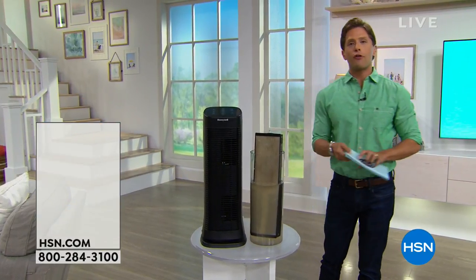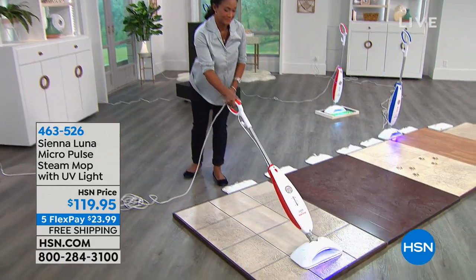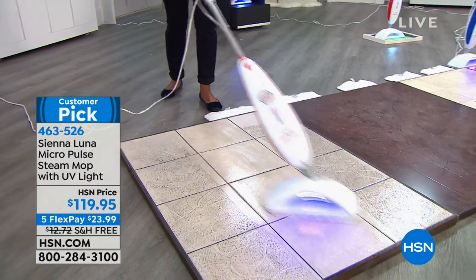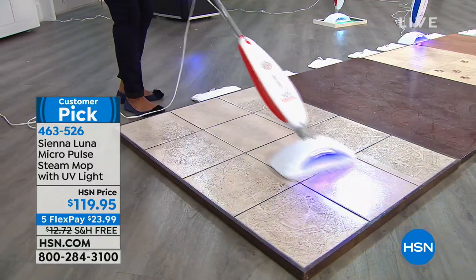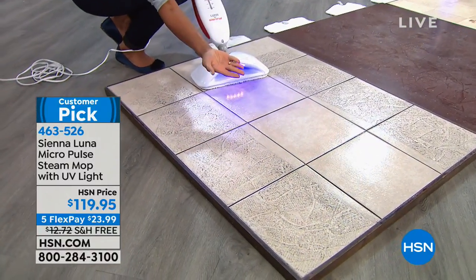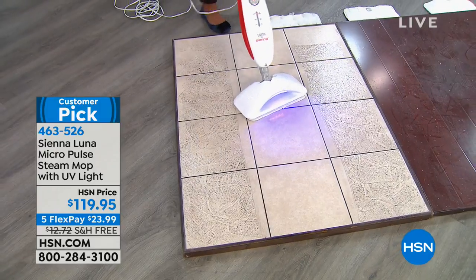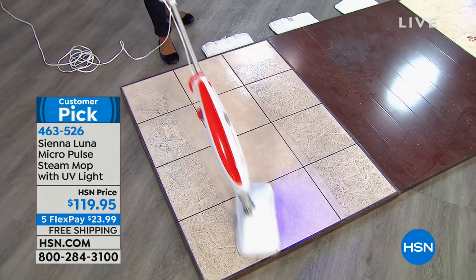So let's go from the air to the floors. Let's give you a better cleaning in every single floor surface in your home, from the hardwood in your kitchen to the linoleum and the tile in your bathroom, with our customer pick best-selling Seattle Luna. Now, this is not just a steam mop, it's actually a vibrating steam mop. So it has micropulse technology that actually breaks up the dirt and the grime before it lifts it up and then, of course, disinfects it, because, you know, steam can kill E. coli and salmonella and all sorts of bacteria.